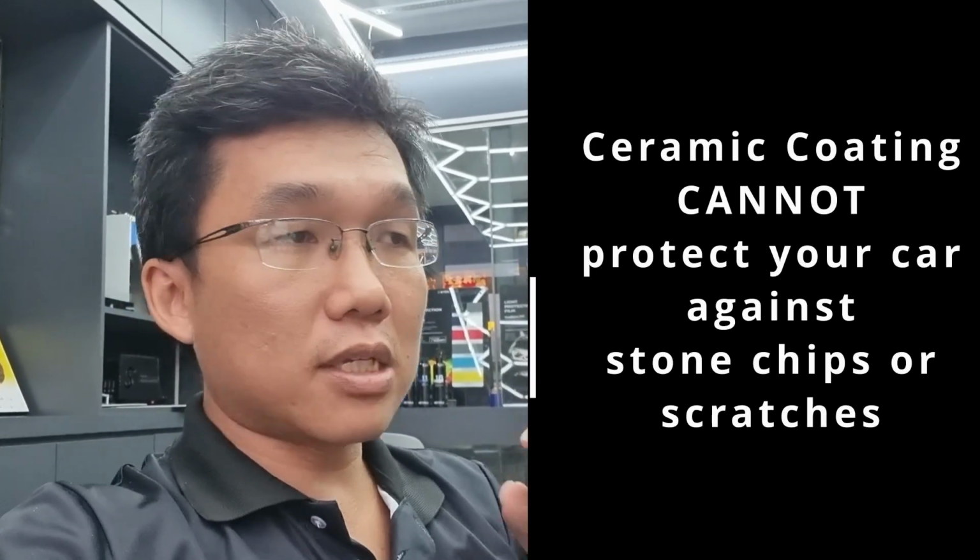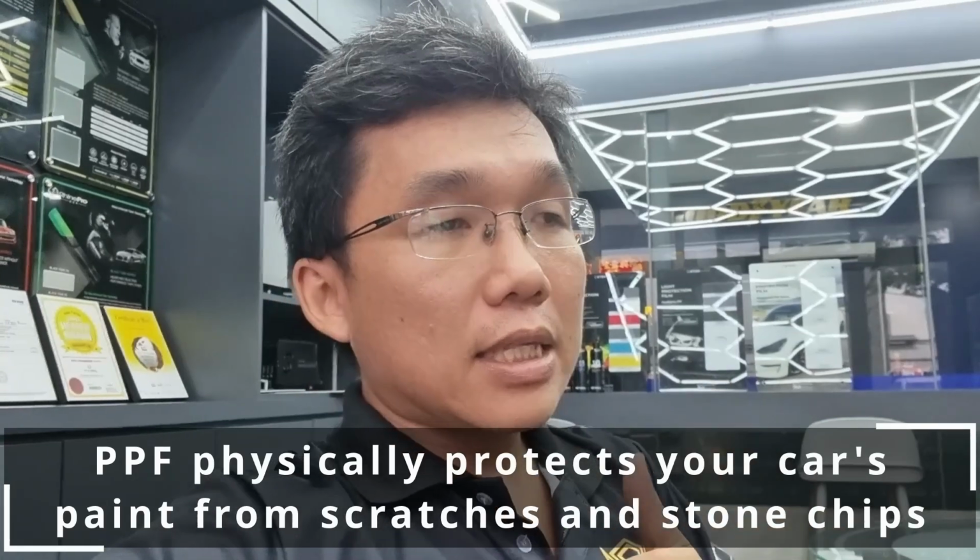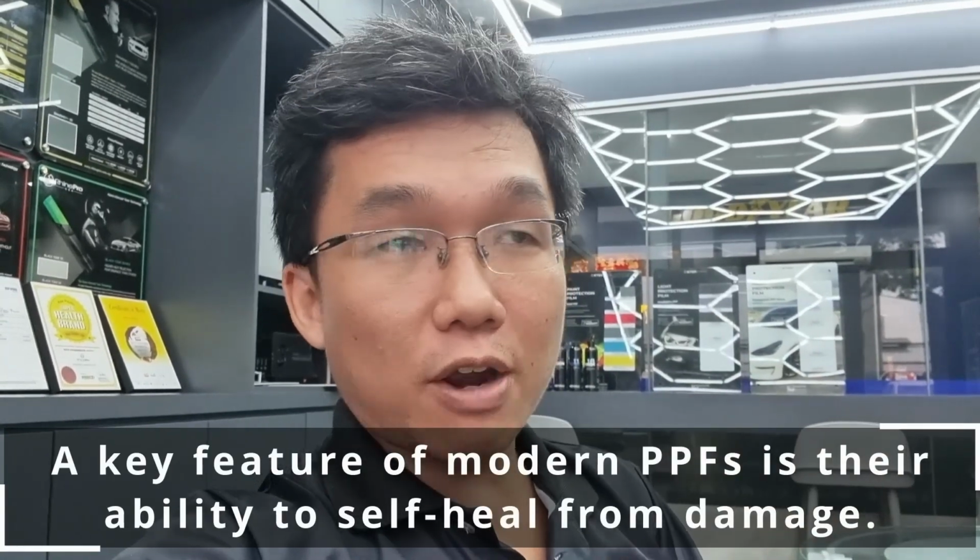Now, coating is not able to protect your car from things like stone chips or scratches. For that, you need to use PPF, paint protection film, which is a physical plastic film, transparent, that we stick over the body of your car, and it offers an actual physical protection against micro scratches, against things like stone chips. And the latest generation PPFs now mostly have self-healing properties, right? Whereby if you accidentally lightly scratch it, the scratches disappear after a short period of time when you expose the PPF to heat and sunlight.